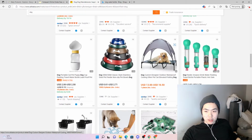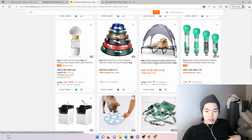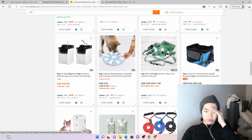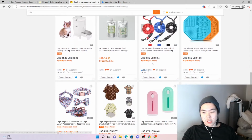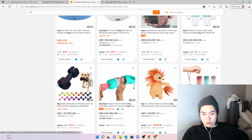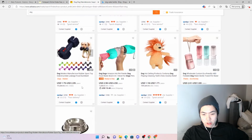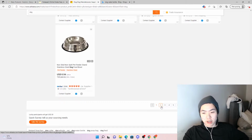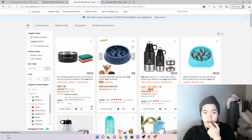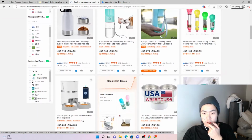This looks pretty cool, actually. My dog would definitely sit on that one. A dog harness, because a lot of people don't want to choke their dogs, so they have it on their chest. This thing. The little food game for dogs. Again, none of these products really stand out to me, but maybe I need to do more research on products, but we can sort for ages. There's hundreds and hundreds of products relating to dogs.